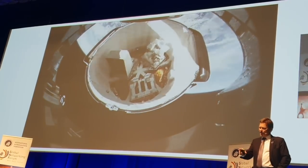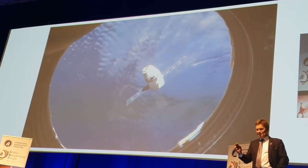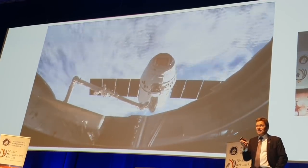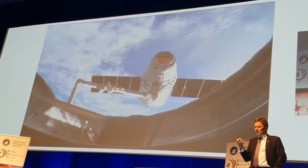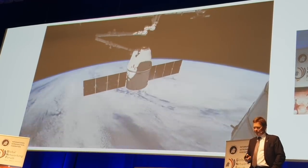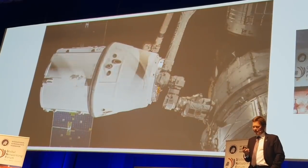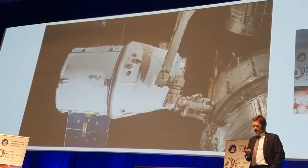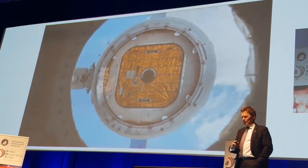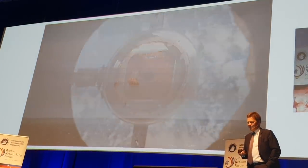This is the separation. You can see the payloads in the trunk. So fast. This is where it gets grappled by the station. It doesn't dock, it grapples and then it gets berthed. And that's how they attach it basically. And that's actually the unberthing. That's now from the station and Dragon leaving.